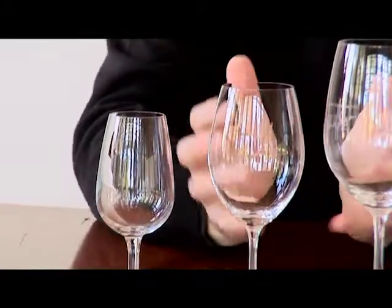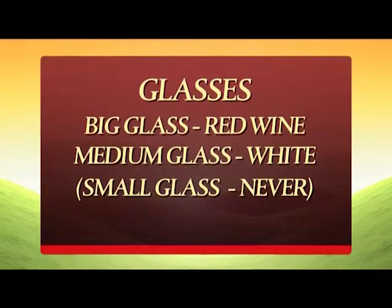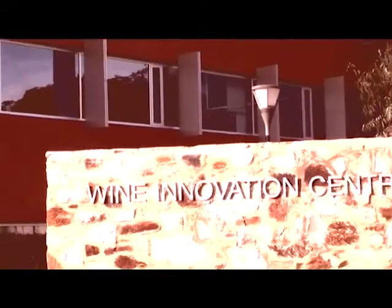The size of the bowl is what regulates the volume of aroma you get when you stick your nose close to the glass. With a big glass you get more aroma. Little glass, you've got to go hunting for it. Normally you put a red wine in a bigger glass than a white wine. But why is aroma so important?